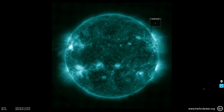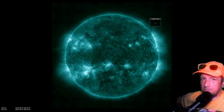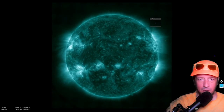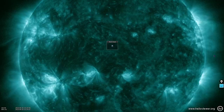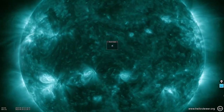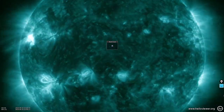And let's take a look at some more imagery here. That's 94 plus 131 angstroms. Oh, we did have a flare from down here also. So a flare down here in the southwestern limb. But the most activity here is still in the east. So that remains the most likely place to see large flares. Let's take a little trip around the horn here in these wavelengths, as they are a higher temporal resolution. They take more images per minute.